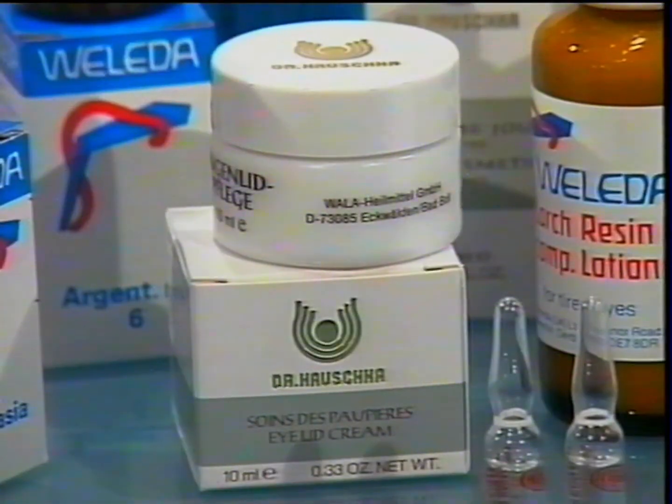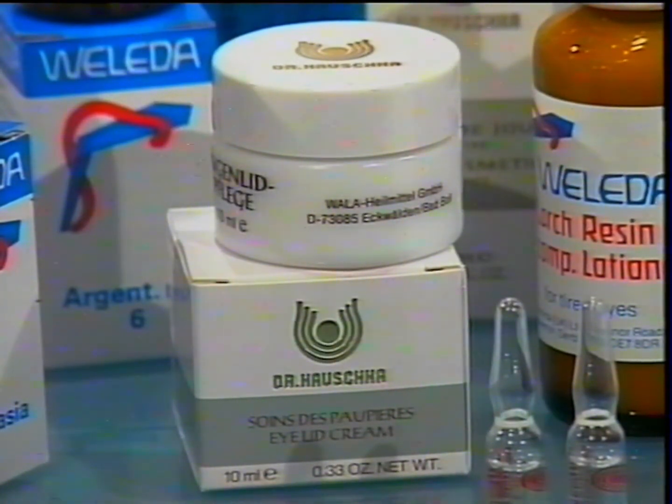So what would you put on? I particularly use a natural one. The one that I use is the Dr. Hauschka eye cream, because it contains fennel and eyebright and chamomile and beeswax, and it's totally natural, and I can put it right down onto the lids and around the eyes. It's my daytime moisturizer for the eyes.